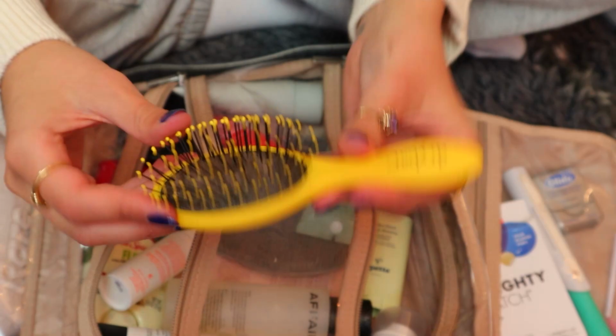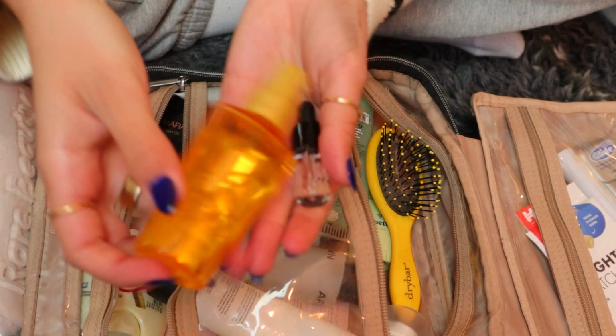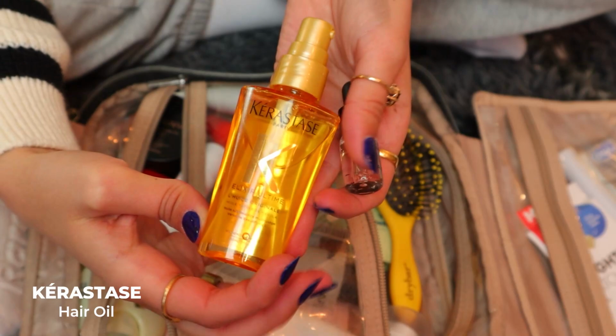And then the rest of my hair care is actually at the end of this section here, just because I don't want it to leak on everything. And that's because they are heat protectants and hair oils. So this is a mini of the Kerastase Ultimate Elixir Treatment, which is my favorite heat protectant oil all-in-one. And this is 1.7 fluid ounces.